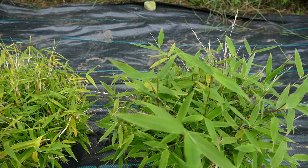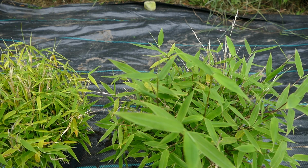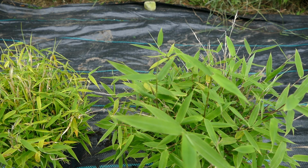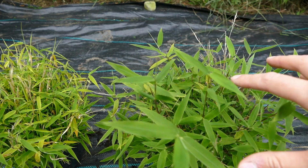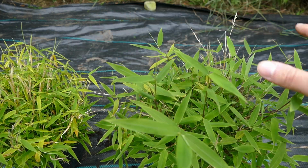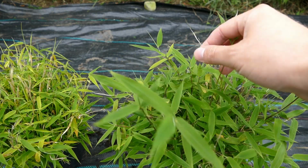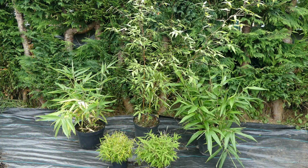The one on the left is still very small, but I do expect that to grow a bit thicker with time. The parent plants, the canes were probably about as thick as a pencil or something. They were quite thin, but they did grow 2 to 3 meters in height, so I suspect both of these should get to about that height eventually. But it's interesting to see the differences, and I feel like this one might be a taller plant eventually, just with how it's already starting to size up. So that's all for now for my bamboo update.